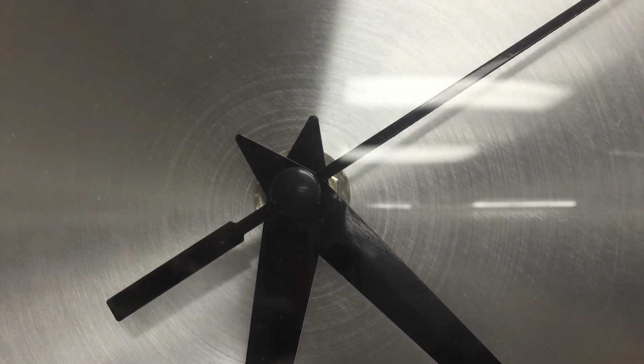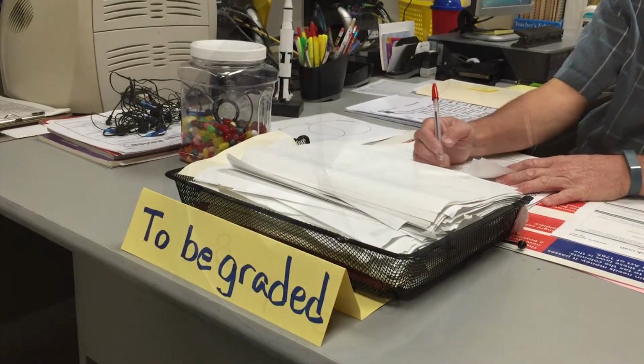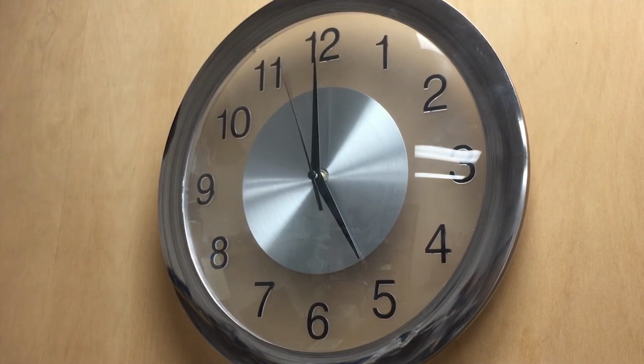Another late night. All this grading to do, paperwork. Oh man, I have copies to go make still.